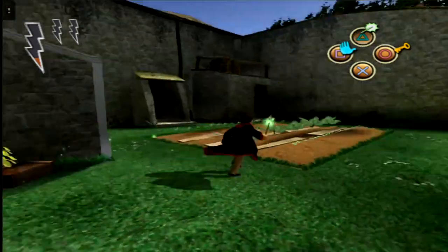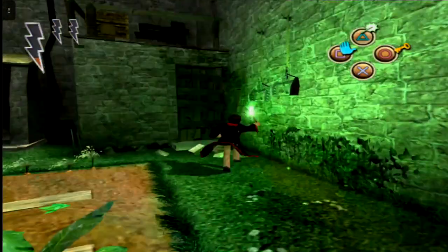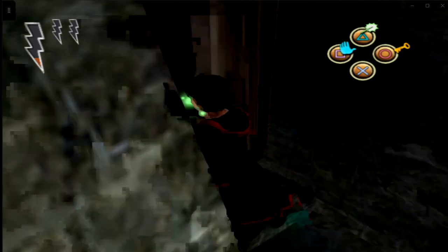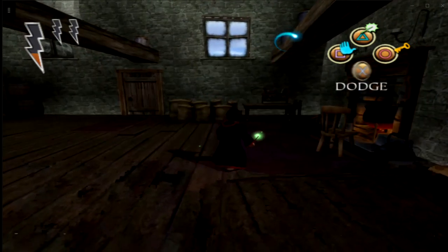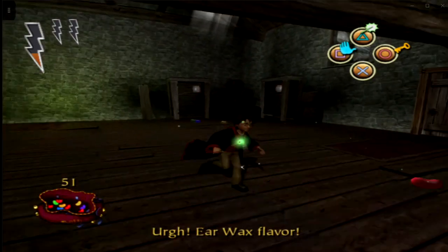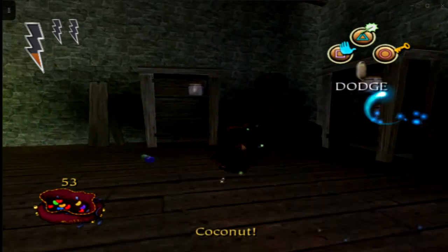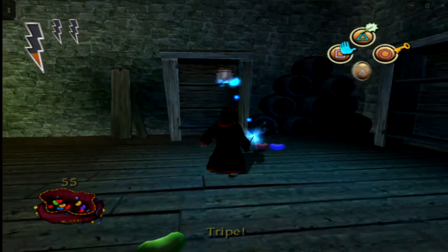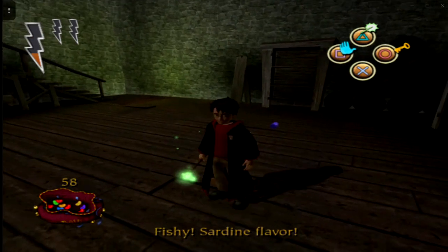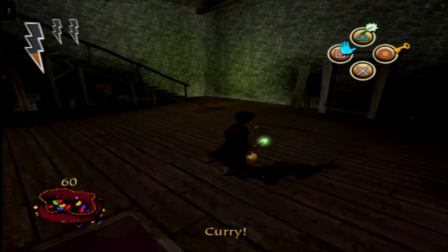Fishy! Sardine flavour! A cauldron cake! Sprout! Ugh! Fripe! Coconut! Fishy! Sardine flavour! Fishy! Sardine! Curry!